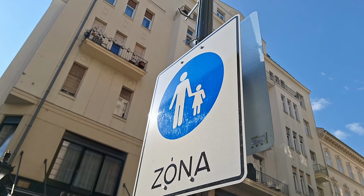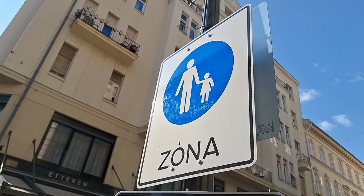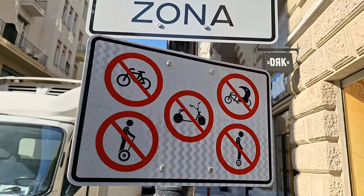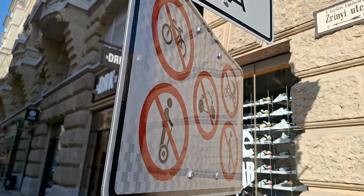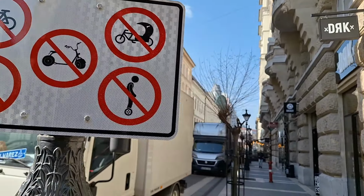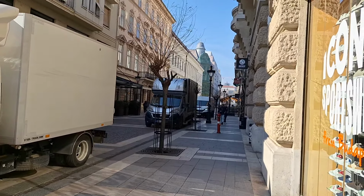A detail I appreciated so much is the fact that this is a people-only zone. In a lot of other cities, if you try to go to a people-only zone, it will be overrun by cyclists, people zipping by on electric scooters, and delivery drivers. So it's really pleasant just being able to walk in an urban environment while keeping your guard down. This is a concept that needs to be enforced more.